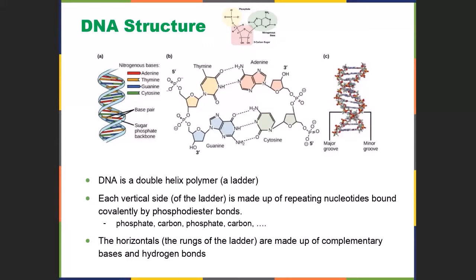So what you'll notice is that the structure of these nitrogen bases is different from each other. Guanine and adenine are what we call purines. And the other 2, thymine and cytosine, are pyrimidines.